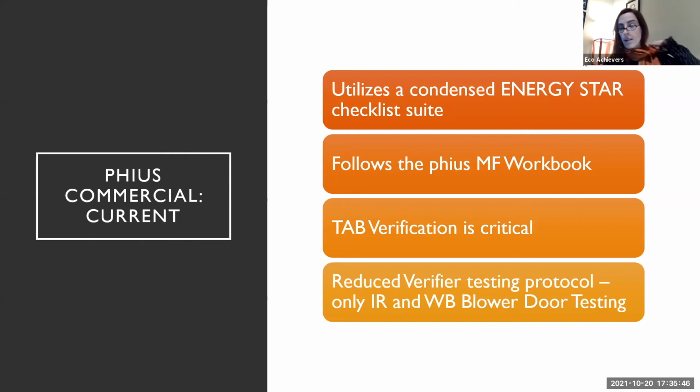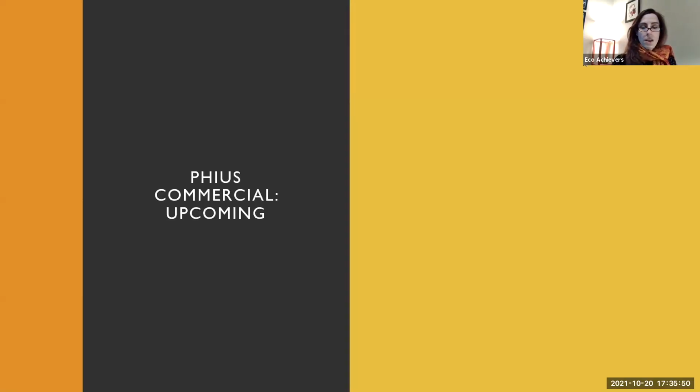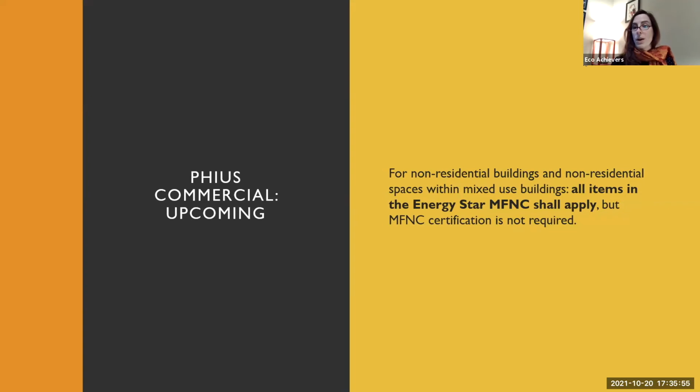So at this point, this is the current program. The upcoming program, though, is going to require you to comply with the Energy Star multifamily new construction program as much as you can. You're not going to get certified in it because it's not residential. The multifamily new construction program is for residential projects, and these are obviously commercial. But they are taking that multifamily workbook that goes through all the various aspects of the building envelope and mechanicals, and they're incorporating that into the commercial verification process. There's currently a draft of the commercial program on the Phius website. It hasn't been 100% adopted as of yet, but that should be coming up soon.